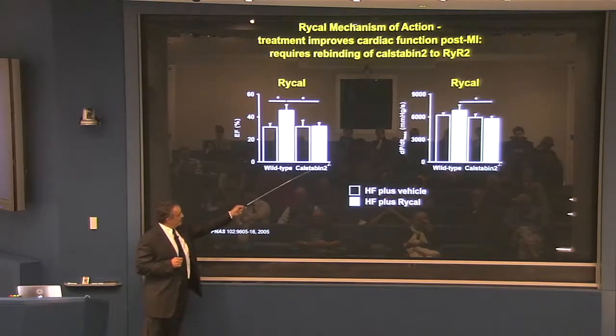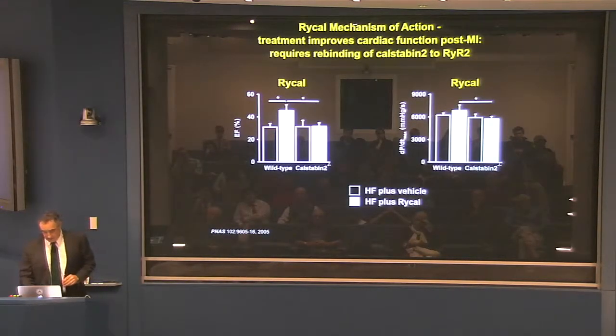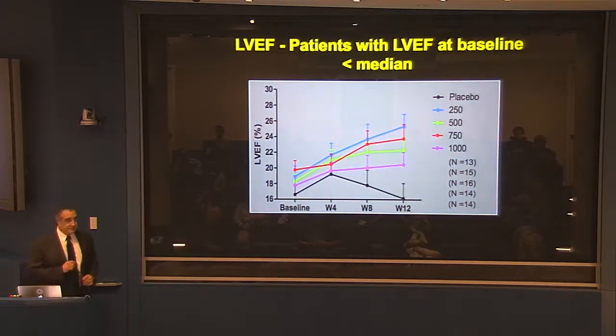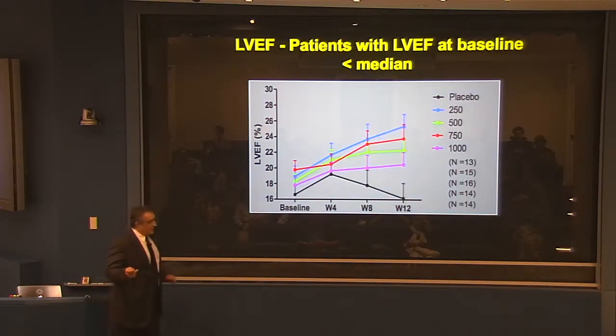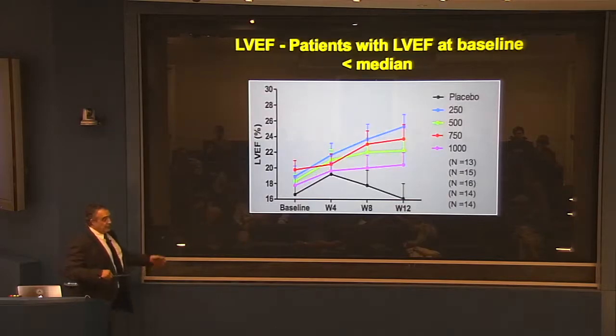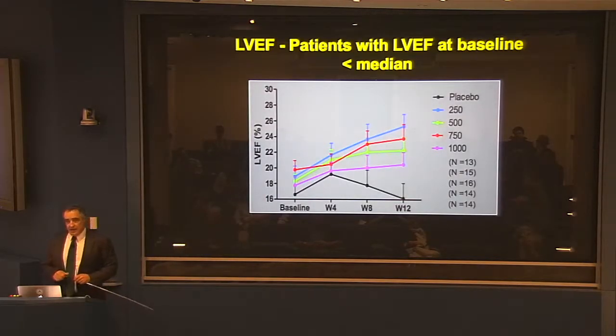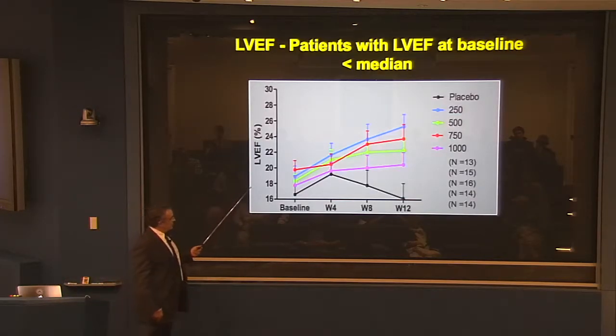But in the mice lacking the stabilizing protein, it has no effect, providing support for the proposed mechanism of action. So we started a collaboration with the French pharmaceutical company Servier about 10 years ago and developed that molecule that I showed you in that slide a few minutes ago, and it went through safety studies very nicely. And we did a phase 2 clinical trial in patients with severe heart failure using the doses shown here.